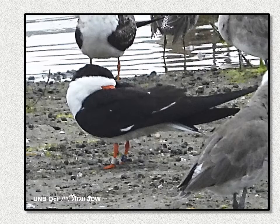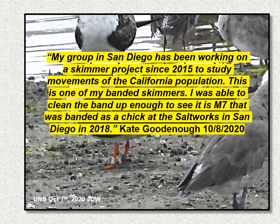And lo and behold, the very next day, I got an email on Orange County Birding from Kate Goodenough, who said that my group in San Diego has been working on a skimmer project since 2015 to study movements of the California population of black skimmers. And this is one of her birds. And she was able to clean the band up enough to see it was M7 and was banded as a chick at the Salt Works in San Diego in 2018. So that's pretty good, considering how far away we were when we zoomed in.